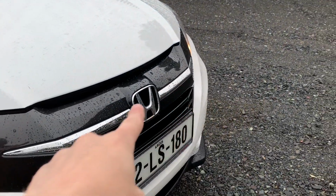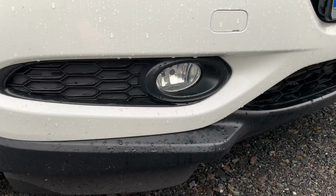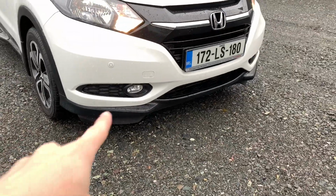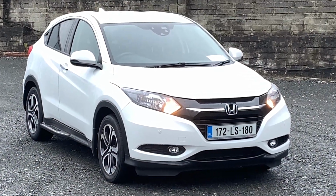The grille has some chrome along the front, and we'll see that matches up on other parts of the car as we start to look around it. There are parking sensors because it's an ES model. Front fog lights are also here as well. And then down low on the bumper underneath, there are nice little black areas that come down nice and low, and they just make it a little bit more sporty and aggressive at the front. I think it's a really cool looking car in this white orchid pearl colour.